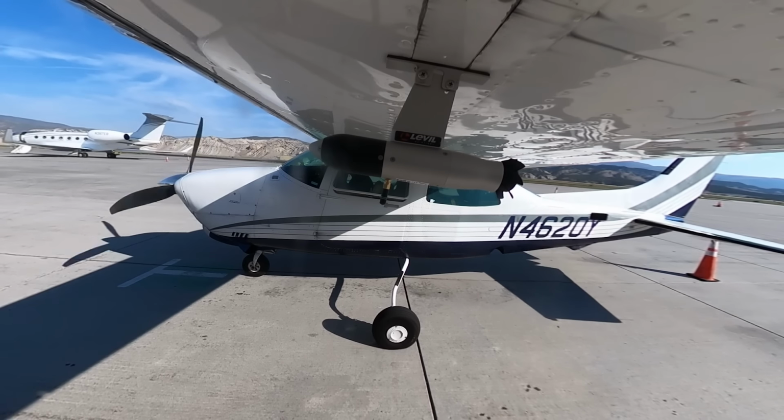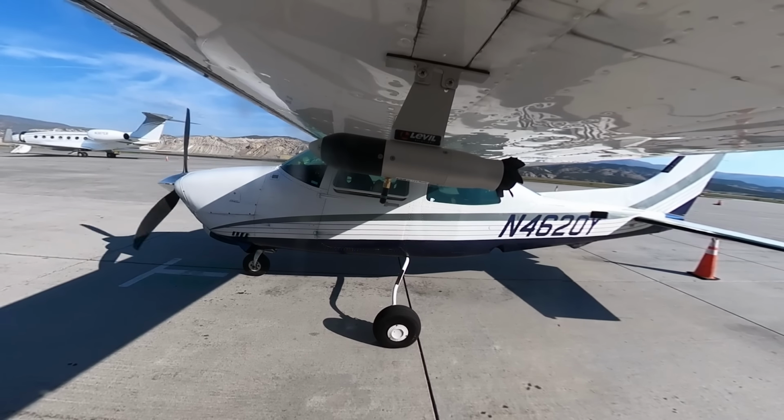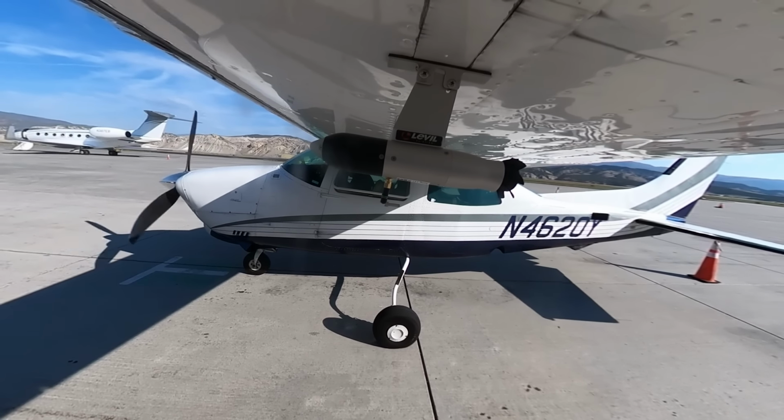Jumping into a bit of math here, at idle, which would be around 600 to 800 RPM, the tip of the propeller would be traveling at over 146 miles per hour. That's 214 feet per second. It's very fast. And when powered up, the tips of these small airplane propellers can actually get close to the speed of sound.